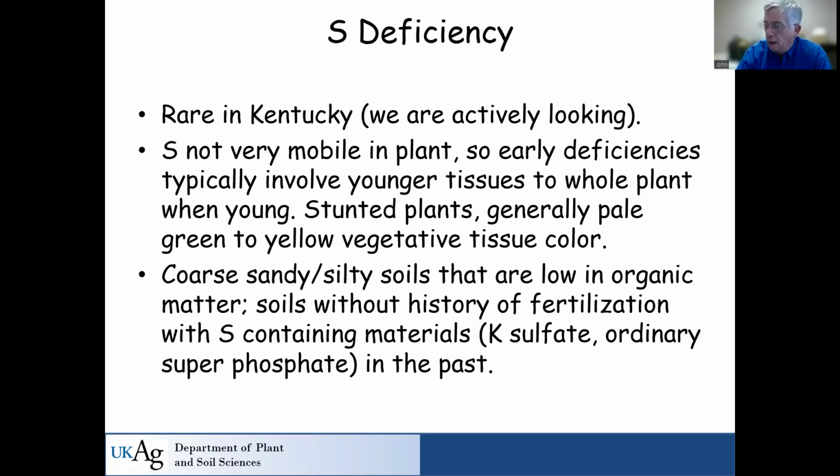We never see a sulfur deficiency on a tobacco soil that's been kept fertilized with potassium sulfate. There's plenty of sulfate or sulfur around. In the old days, when ordinary superphosphate was used, 0-20-0, there was a lot of gypsum in that product, and that also meant that sulfur was widely available from the use of that. That has fallen off, of course, because we're now using triple super, DAP, and things like that. But K-sulfate is a material that has been used, particularly with tobacco, and means those fields are unlikely to see a sulfur deficiency for another 5-10 years.